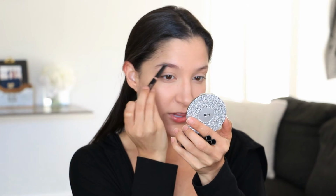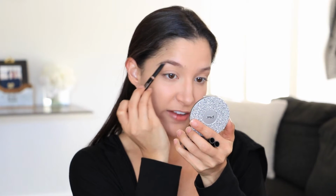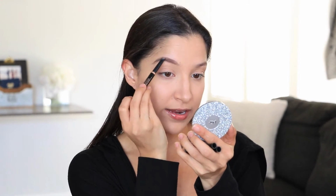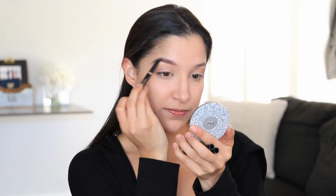But I'm basically just gonna fill them in. I usually like to start at the end of my brow here and create a little bit of length. And then I will slowly start filling in the front of my brow, because I don't want the front of my brow to be filled in as heavy as this part of my brow here. All right, so my brows are on and I feel like a completely different person now.